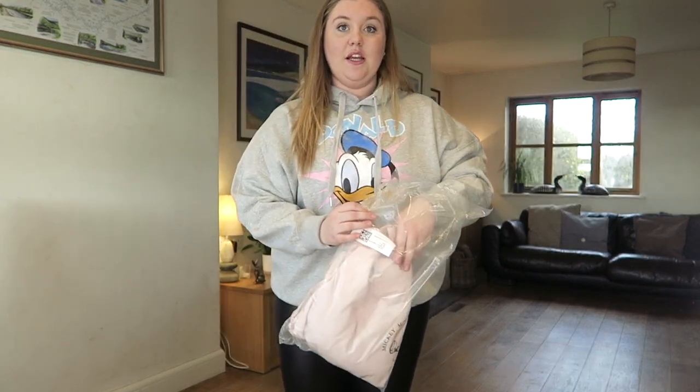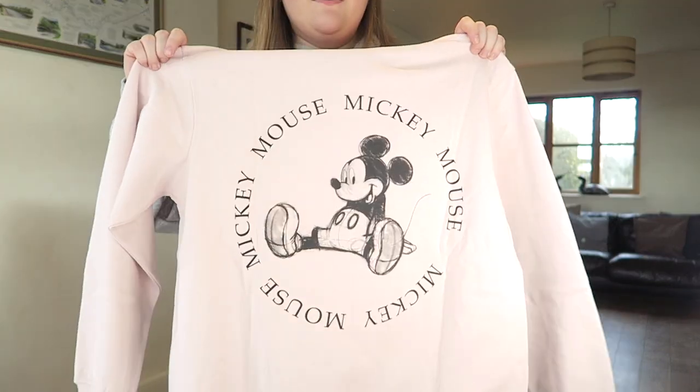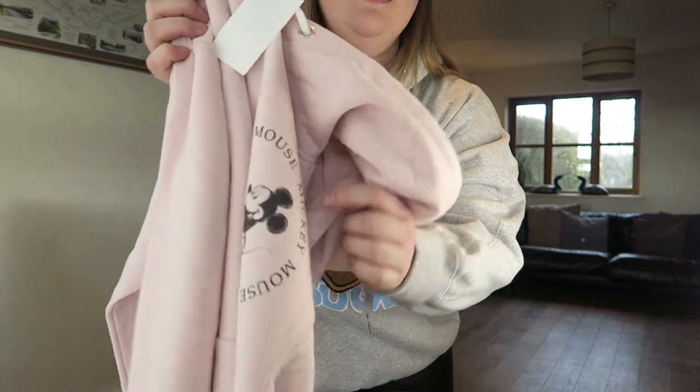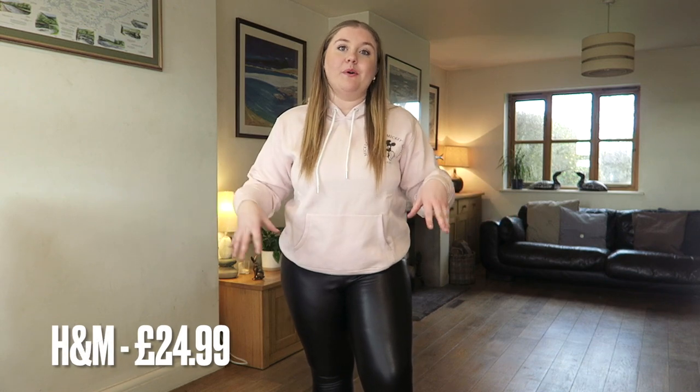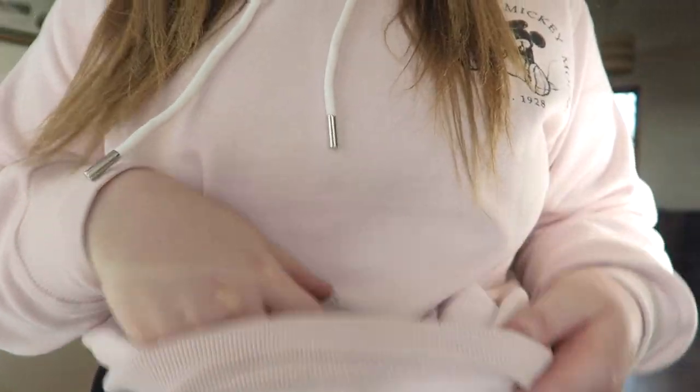We've got another jumper. I bought so much stuff. Oh my god, this looks like a bloody marshmallow. Oh my gosh, look at the color. It's so nice. Now this fits more how I would want a hoodie to fit. It's just the right amount of baggy. It doesn't cling. It is so soft. The inside is this really lovely fleecy material.